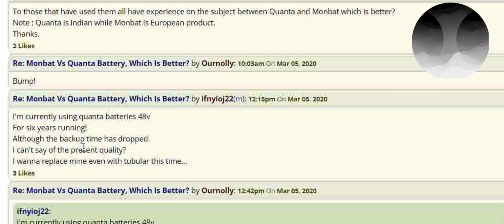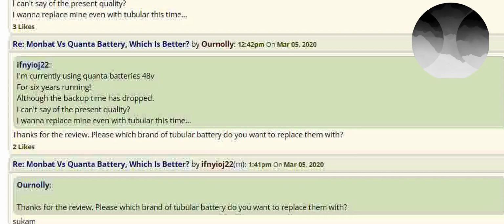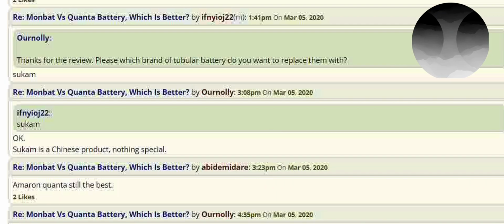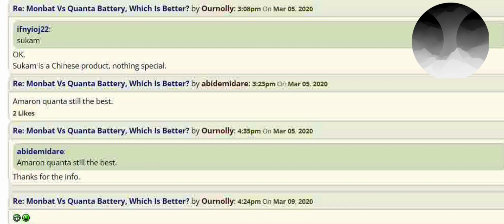I'm currently using Quanta batteries 48 volt for 6 years running. Wow, although the backup time has dropped, I can't say of the present quality, I'm going to replace mine even with tubular this time. Wow, this is really, really wow. Someone is actually using the Quanta for like 6 years, pretty amazing. Oh, okay, I see. That's the one I saw. Thanks for the review. Which brand is so calm?